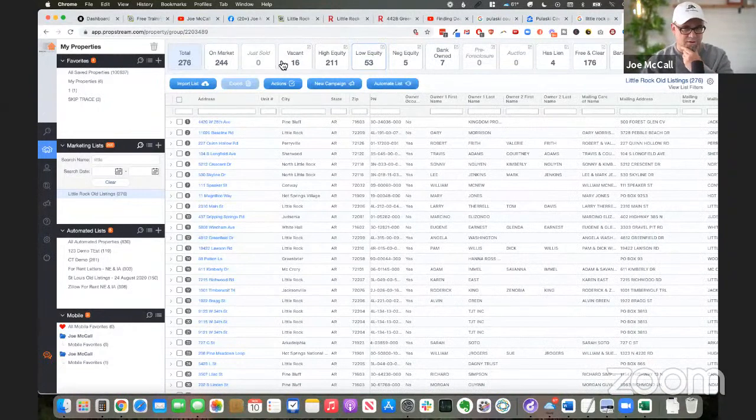Now, you can also go up here and say, all right, of these 276 properties, 211 have high equity, 16 are vacant, 53 are low equity. What if you did sub twos on those? What if you just did some kind of letter campaign to the low equities to try to buy it with subject to or lease option? 176 are free and clear. What is that? 60% are free and clear. You kidding me? So what if you downloaded those 176 and sent the owners of those properties a blind owner financing offer? Oh, this is great.